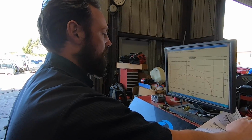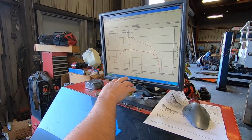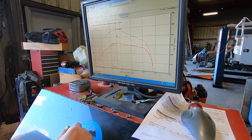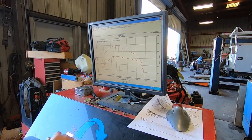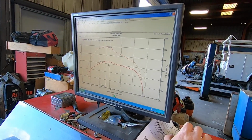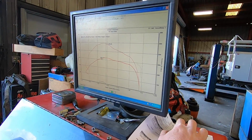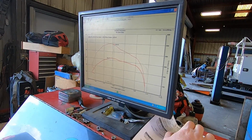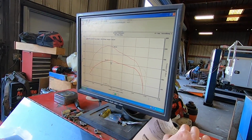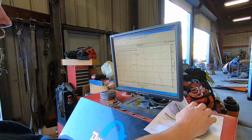For the scalar, peak torque for this run is showing it's at like 3,400. 3,400 was peak torque for this run. Yeah. Okay, and that is saying it's at 492 torque and 319 horsepower, and it made that 321. Oh, 321. Yeah, 3475, call it.